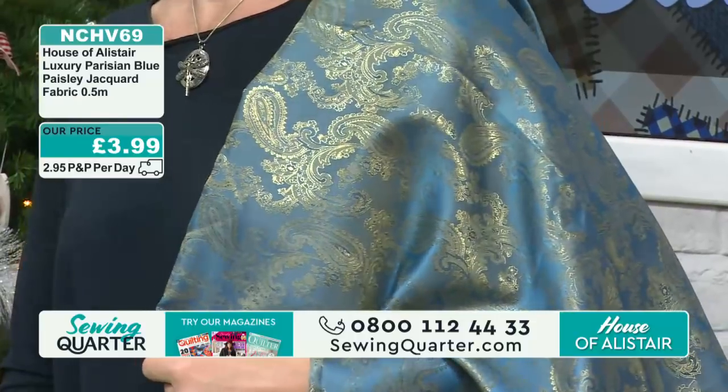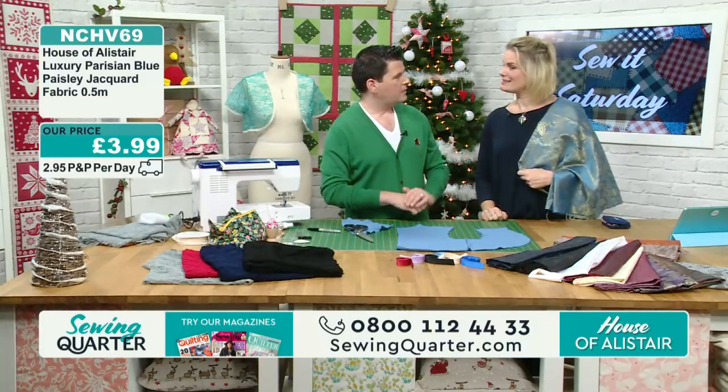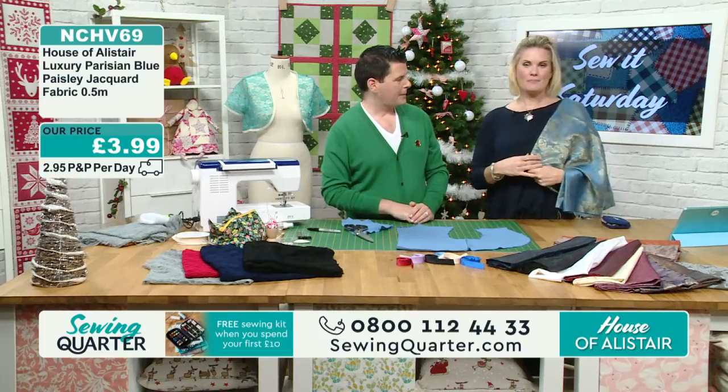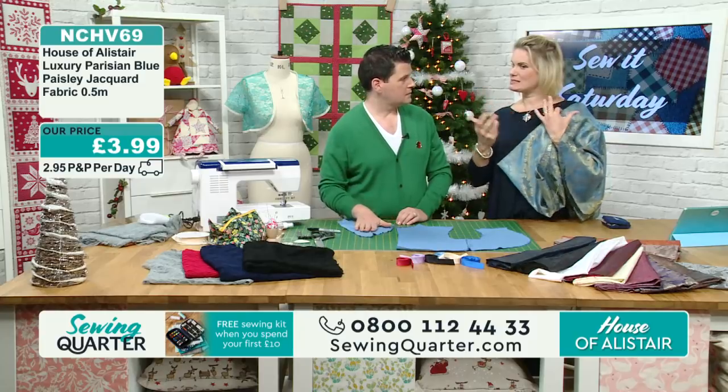In fact, you know those little purses that are in the style of an envelope? Yes. Make one of those. Beautiful. What am I also thinking? Scarves. Infinity scarf.